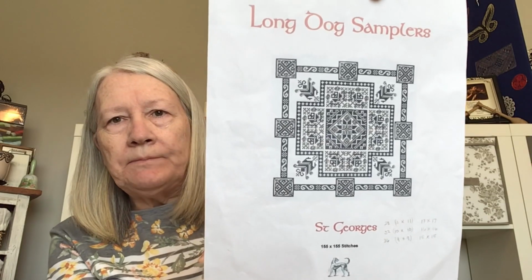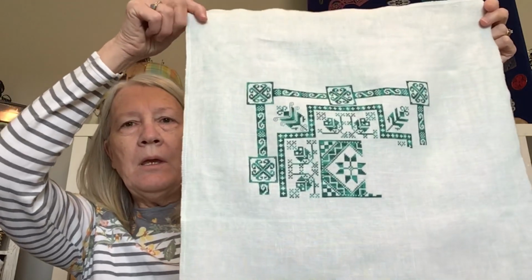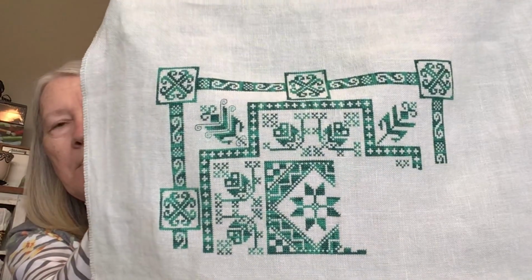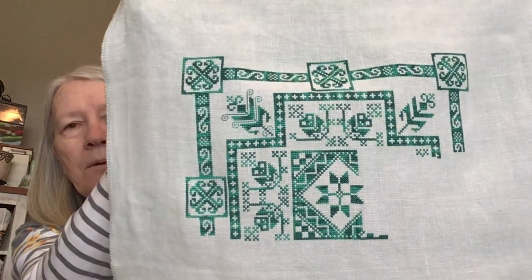Okay, my next piece is Long Dog Samplers, St. George's. This has also been a SAL that I've been doing. It's hashtag St. George's No Dragon SAL, and I'll list that below. It is being stitched on Picture This Plus Serene, a light minty green. And the floss is Threadworx, Teal, We Meet Again. It's coming out very, very pretty with the light mint green and then the darker teals and greens that are showing up on it.